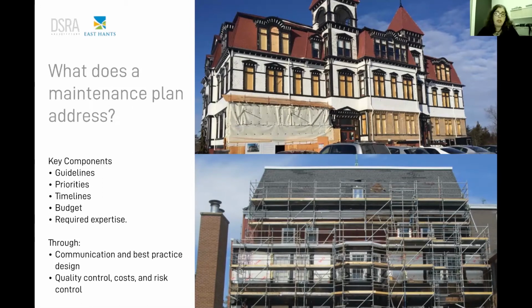Of course, there are priorities. According to the condition of systems and components, we have different priorities. I would say this is a key element of a maintenance plan. It needs to understand condition, prioritize, and provide timelines for intervention. And of course, considering budget, a budget that must be realistic. This is important.